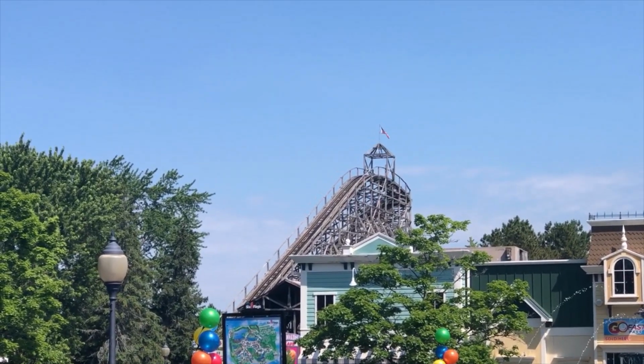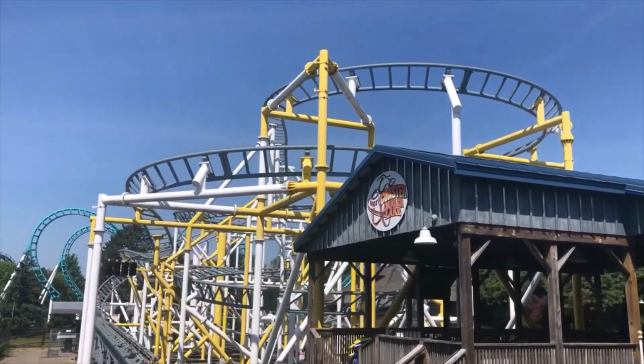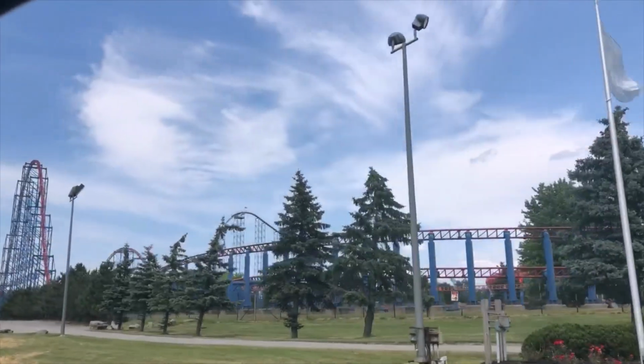Darien Lake has the plus of lakes. The lakes look stunning. They are gorgeous. Going over the lake on Superman, I like that. The one in the back with Moto Coaster is nice. The roller coasters here look pretty good too.